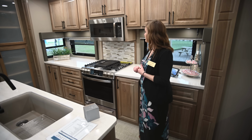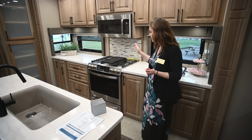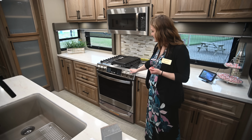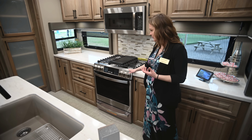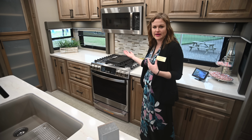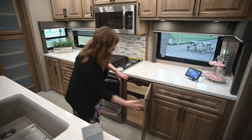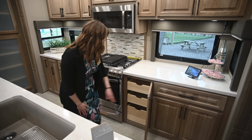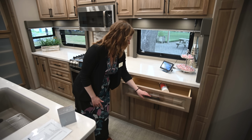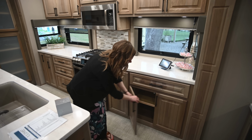So in the kitchen, I've got our GE microwave. This is an air fryer and a convection. GE stove and oven. This actually is an air fryer as well. This is our 30-inch. It does come in a 24 as well. The 24 doesn't have the air fryer, but you do still have the microwave one that does have the air fryer. So here in the kitchen, I've got three drawers by the stove. We've got nice big drawers, big amount of storage for all your pots and pans.